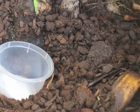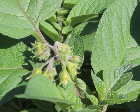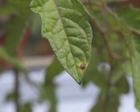I'm starting to get some flowers on the potatoes, so that's encouraging. Hopefully something's going on underneath as well as on top. I'm not sure if this is blight now spreading onto my tomatoes. Is this blight or is this something else? Okay, that's it for now.